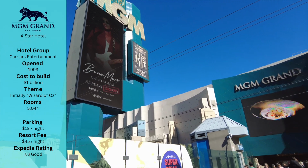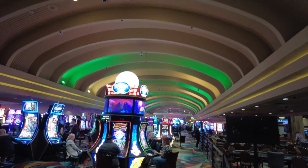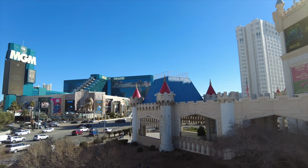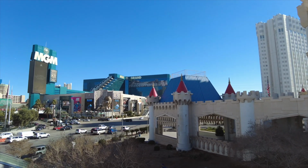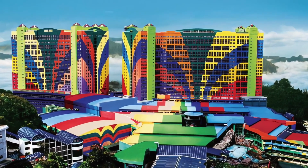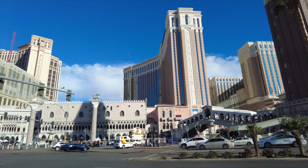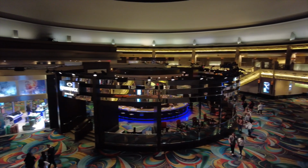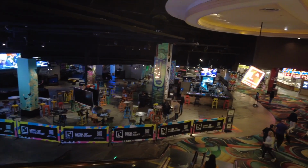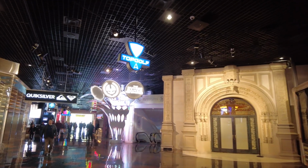Next up is the MGM Grand, a massive resort which was the largest hotel in the world at the time of its opening in 1993, and it also had the largest casino at the time. To this day, the MGM Grand is the largest single hotel building in the world. There are only 2 hotels that have more rooms, the First World Hotel in Malaysia and the Venetian Las Vegas, but the rooms are spread over multiple buildings. The MGM Grand originally opened with a theme park, MGM Grand Adventures, which ultimately closed in 2000 and was replaced by the Signature at MGM Grand, a condo hotel as well as a Topgolf attraction.